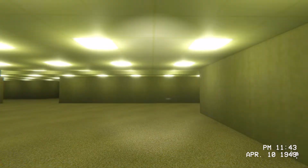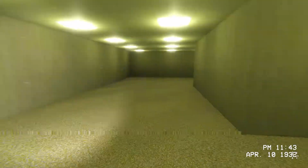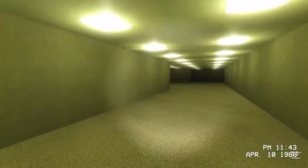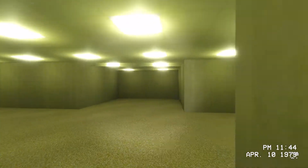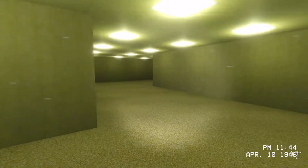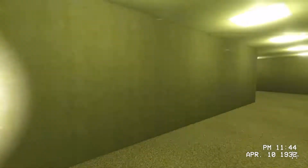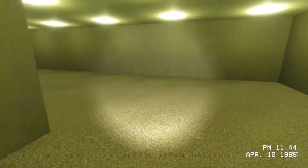Oh boy. So now, evidently, there should be a way for me to get out of here. It's also known as ending number 3. So we'll see about that. But that part on its own was pretty damn hard. I'm not gonna lie. Pretty damn hard. So evidently now there's supposed to be some kind of gate here that I'm gonna need to open, potentially.